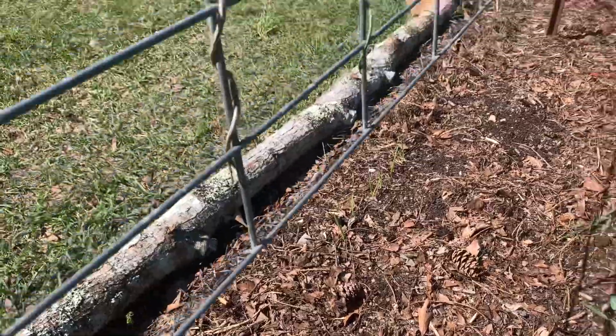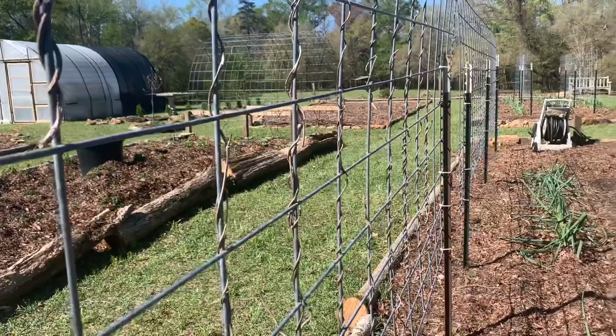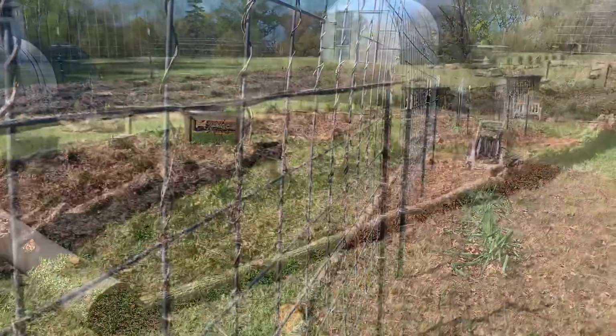Yay! So this trellis will have more tomatoes on it. We're going to try to grow a good many tomatoes this year.